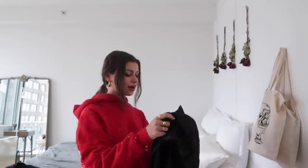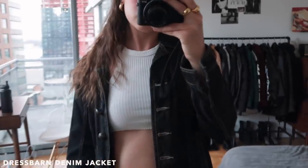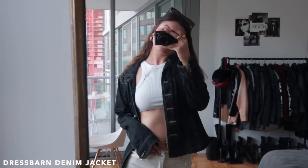The last two items I got are outerwear, which will be perfect for layering this season. First thing I got is this Dress Barn jacket. Like I said, you can layer with this or you can just button it up all the way and wear it alone. It looks really good that way too. The estimated retail price of this jacket was $60, but I got it on ThriftUp for $22.99.